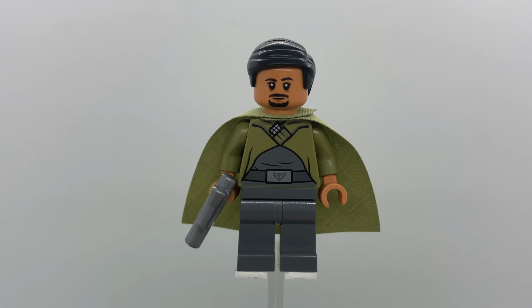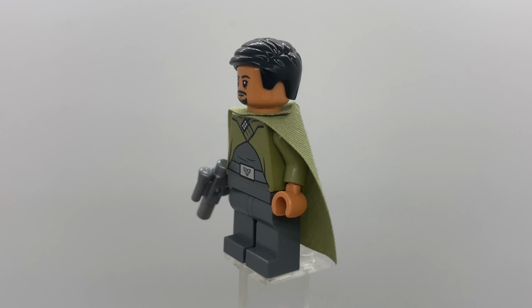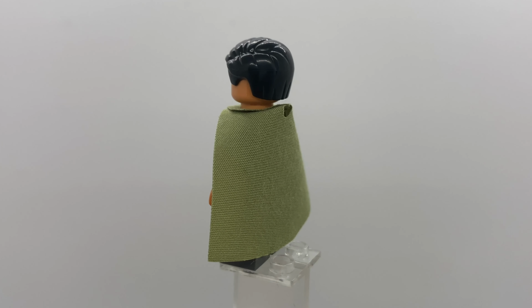I actually really like his cape. I like his face printing. I like his hair, even though, you know, it's not very special or anything like that. It definitely captures him very well. Even though he has no leg printing, I don't think he really needs it. However, that would have still added to the figure. They could have given him boots or something like that.